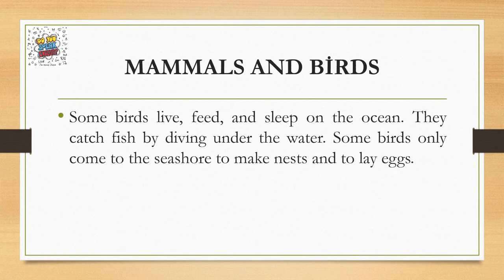Some birds live, feed, and sleep on the ocean. They catch fish by diving under the water. Some birds only come to the seashore to make nests and to lay eggs.